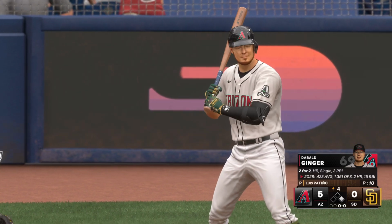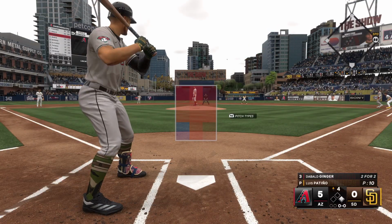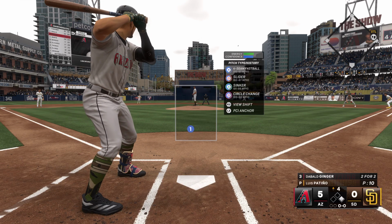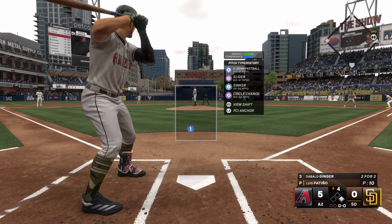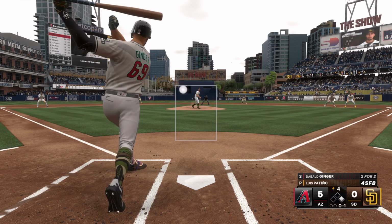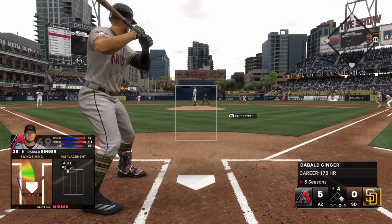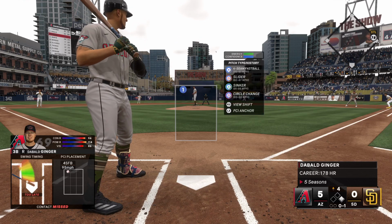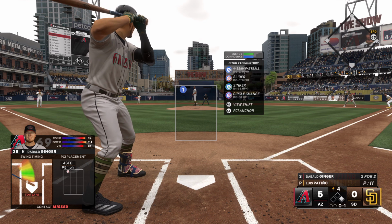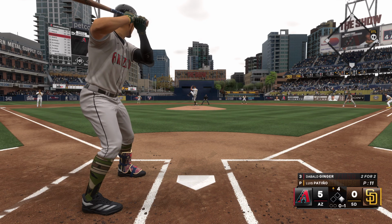I'm standing in 2 for 2 on the day. An OPS of 1351 so far. Wow. First pitch of this at-bat from reliever Luis Patino. Let's see what we get here. Swing and a miss at a four-seamer in the top of the zone on the inner third. And Patino hits 97 on his four-seamer, though. 96 on the sinker. That's all he's got that's quick.